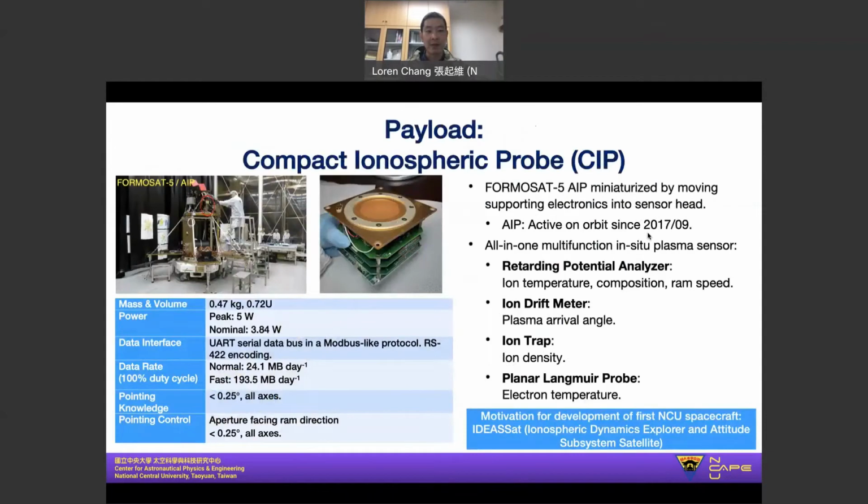So starting from about 5 to 10 years ago here at National Central University, we recognized the importance of small satellites and their potential to serve as platforms for scientific instruments. Here at NCU, we've had a long history in the development of scientific instruments to measure and observe the Earth's upper atmosphere and ionosphere aboard various satellites and sounding rocket platforms. One of our first and most successful spacecraft payloads was the Advanced Ionospheric Probe, or AIP. This was an in-situ plasma instrument that was carried into space aboard the Formosat 5 satellite that was launched in 2015.